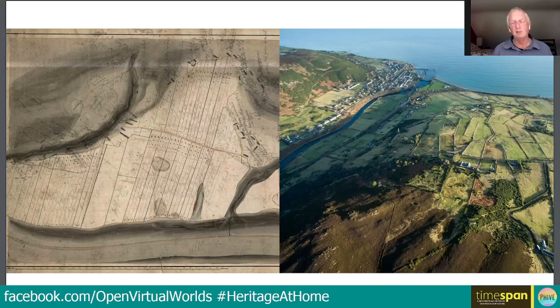And the layout is in strips like this, and the great attraction of Demerara was it was mainland, it wasn't an island, so you could potentially extend your cultivation further backwards, and the soils had not been depleted as they had been in so many other Caribbean islands. So it's very much a work of control and the creation of a new environment.